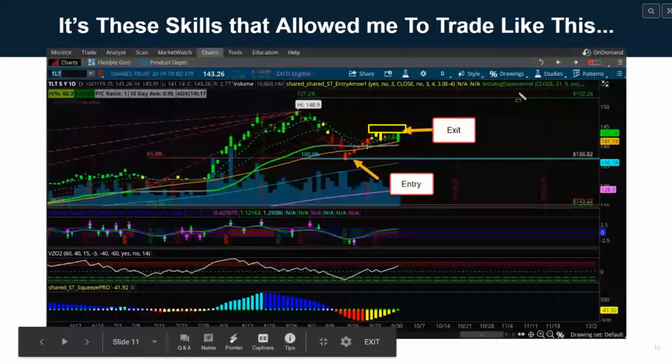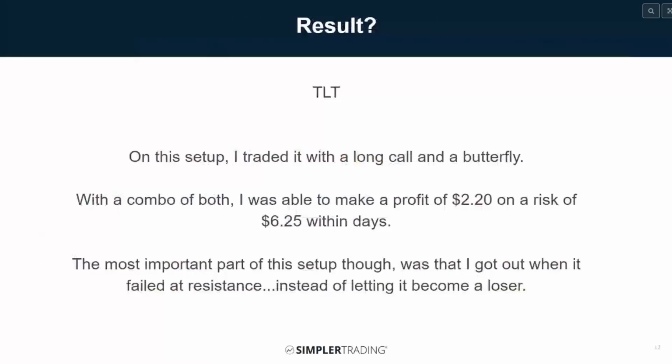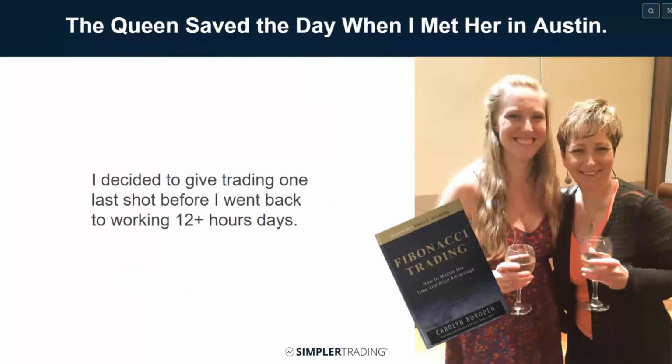And so while I was going for a full target, where I typically get a 50 to 100% profit target, we didn't make it there. We stopped and we paused at resistance. And that's why I took off a little bit lower of a profit target. But that's something that Fibonacci can teach you. So that's a very critical part of this setup. And it's funny because this is actually a picture from all the way back in 2015.